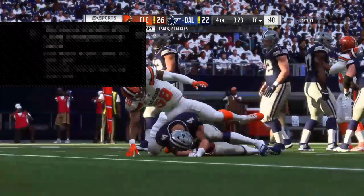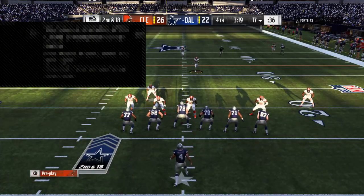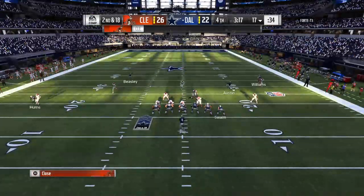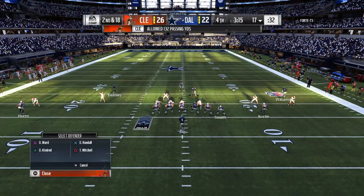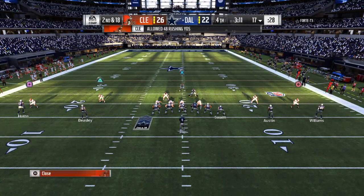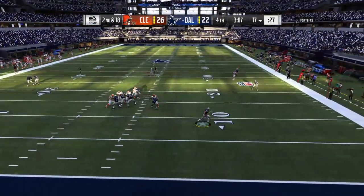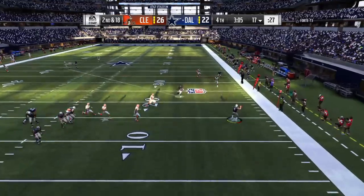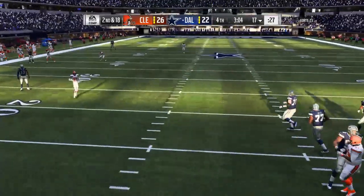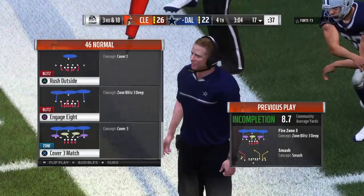And he's taken down. This will be a Brown sack. Christian Kirksey coming hard on the blitz. He dumps him for a loss of 8. Well, that was an interesting little chess match there, because the offense went empty set. No running backs in the backfield, so they're trying to get people out into a route pretty quickly. But guess what? The defense sees that. They go ahead and move themselves into a blitzing situation and come right after the quarterback. They had more guys there than they could block.